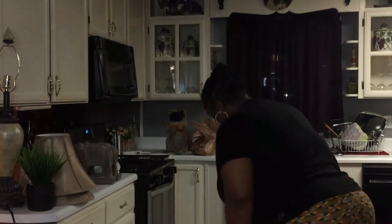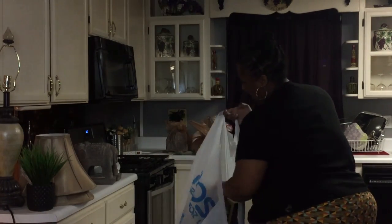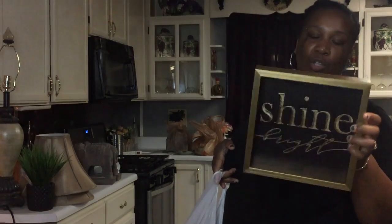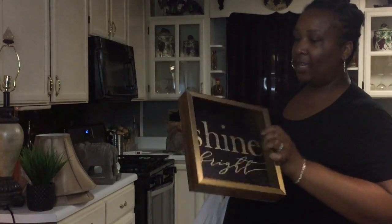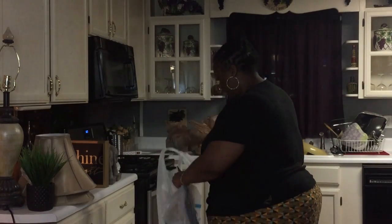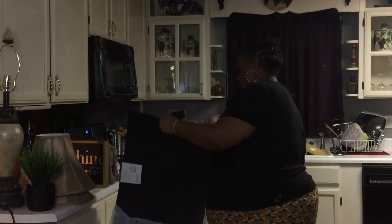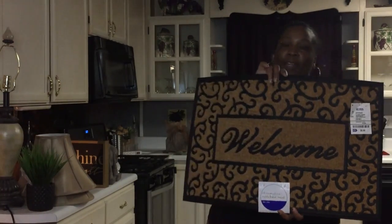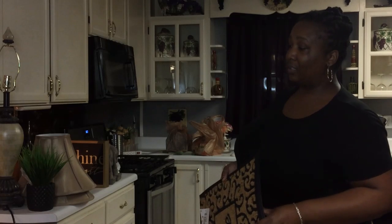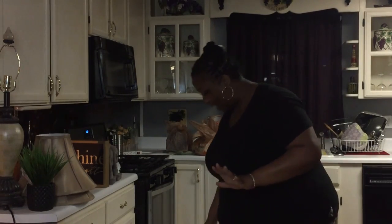Alright. So then in Ross, I got this gold and black little picture or whatever, $5.99 for it. And it says shine bright. Then I got a welcome mat, and it was only $6.99 right there. So I got that. I need me a welcome mat, y'all, because honey, with these wood floors, and coming in and out and having to sweep, y'all, why y'all ain't tell me the dirt and the dust they collect, child, honey, whew, I get tired of sweeping.